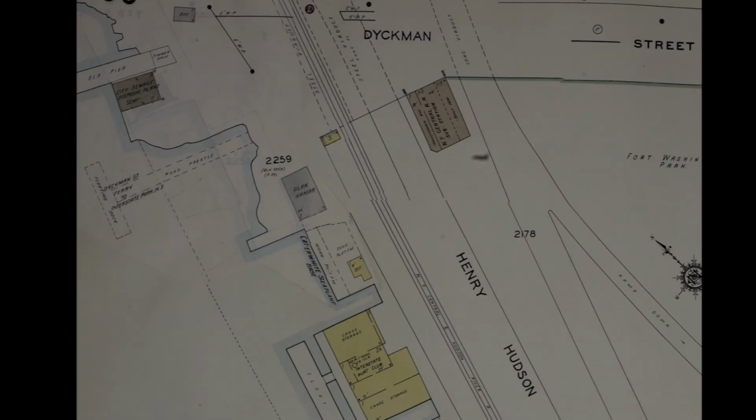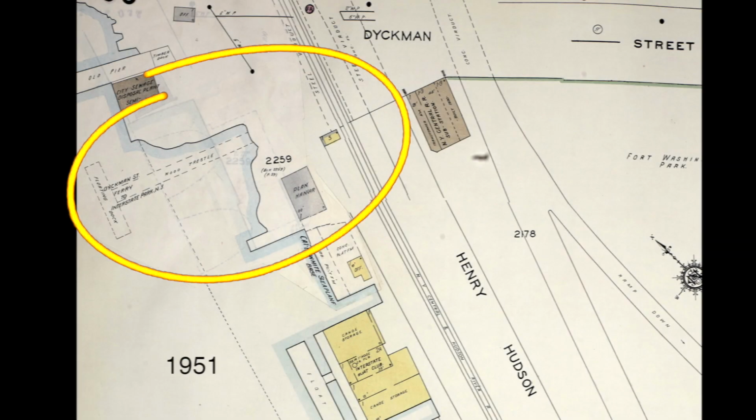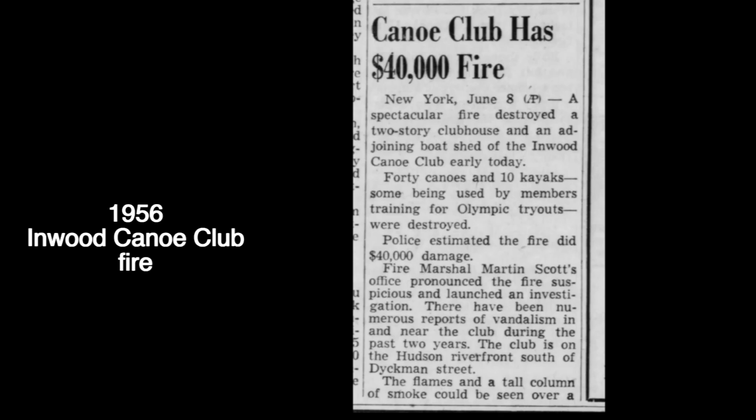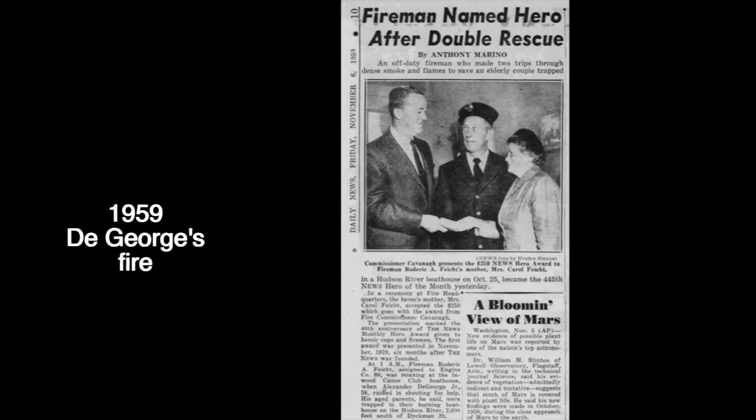By 1951, the ferry was long closed and its terminal demolished. Cox's Boathouse was not rebuilt after the fire, though it did become sort of a parking and outdoor storage area. In 1956, the Inwood Canoe Club burned down, and in 1959, DeGeorge's Weona Club suffered the same fate. But what were the fates of the Interstate Club and Roberts Club? At this point, we don't know the answers.